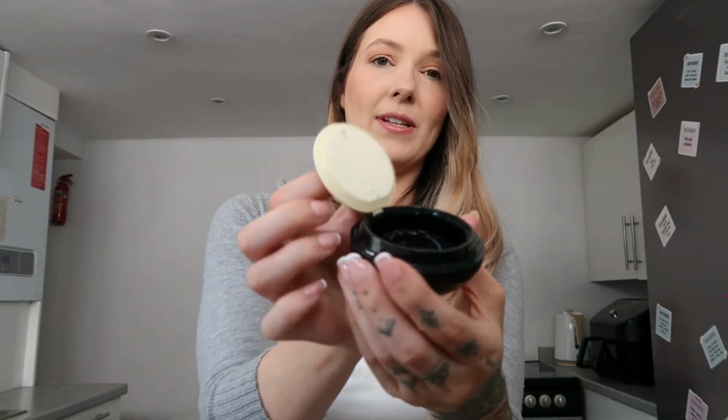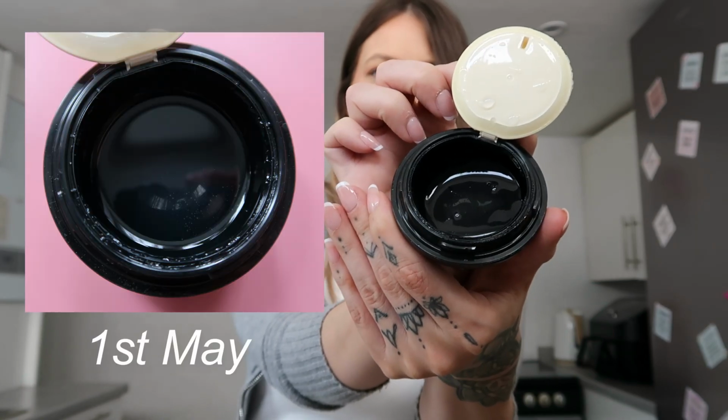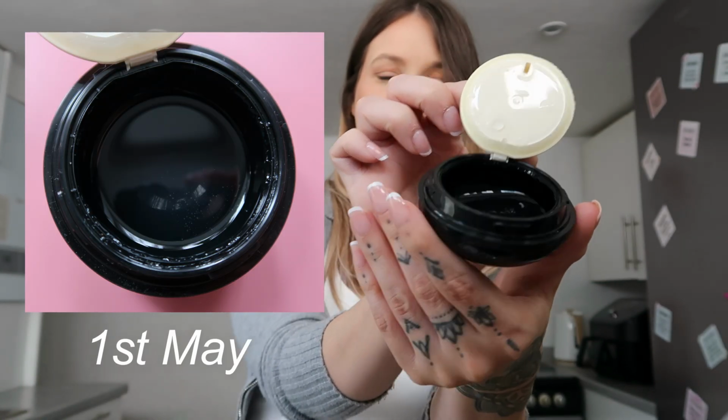And talking about moisturizing, the Illamasqua Hydra Veil that I've been using as a primer before my makeup. This is self-leveling, so it's quite difficult to see the progress, but hopefully you guys will be able to tell that I am getting my way through this slowly but surely.